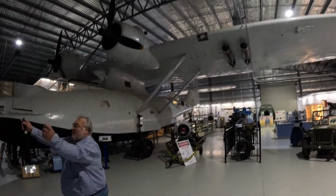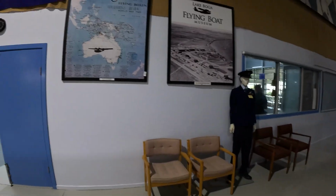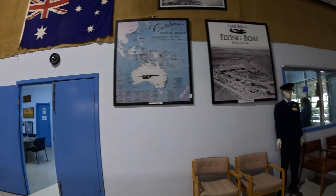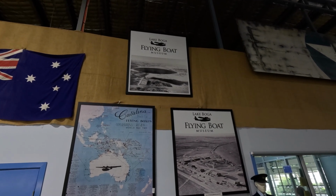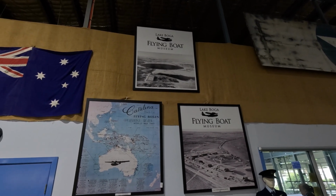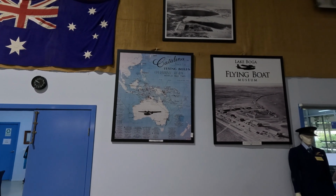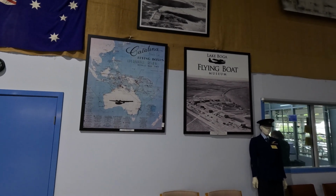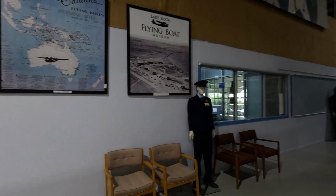Now, what people often wonder is why was Lake Boga chosen? If I get you to come over here, you can see the thing. Okay, so Lake Boga is here in the middle of nowhere. It was a natural location in terms of the lake. The lake is 3 kilometres by 3.5 kilometres in diameter. It is only 4 metres deep, so it doesn't get very choppy. And the mallee's as flat as a pancake, so it was no mountains, no hills, no trees, so pretty ideal for aircraft operations.